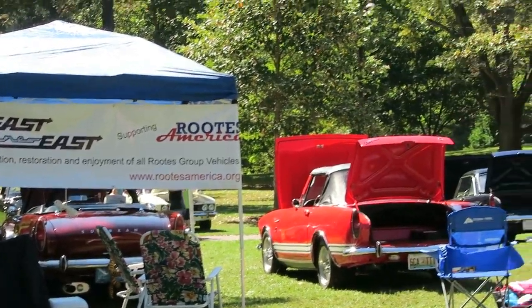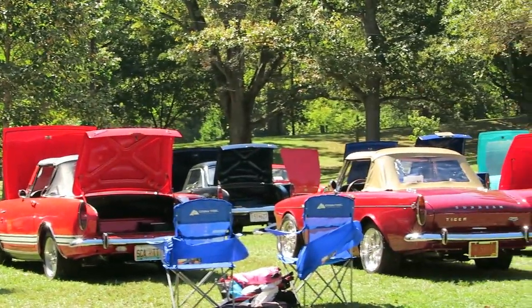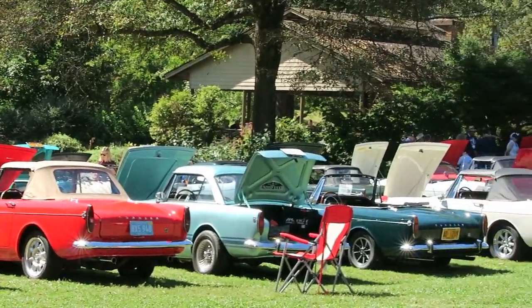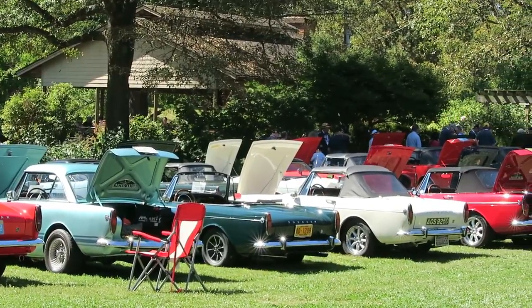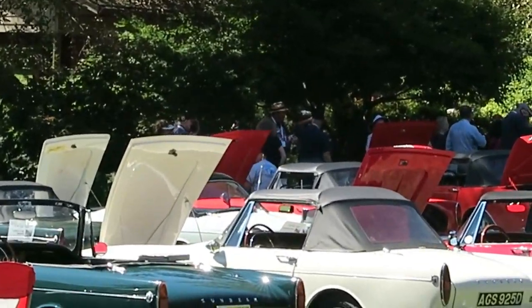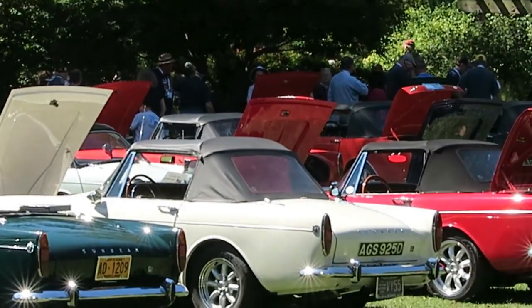United-36, September 2017. There's the feed line, the barbecue lunch. I'm going to get in it myself.